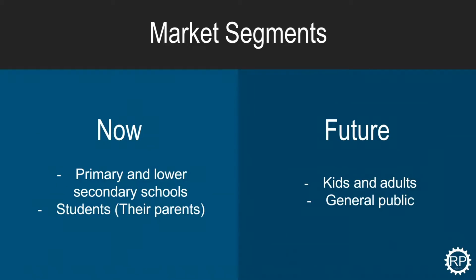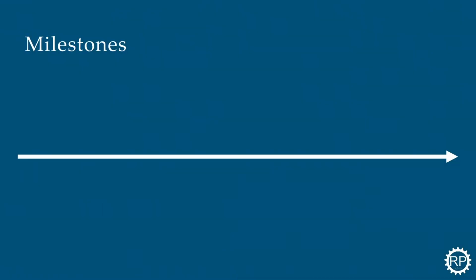Right now, we're focusing on the younger audience to let them have a go at our activities and also for us to gain some traction. But because fun is ageless, we're going to also let adults have a go as well. And when we have our destination, we're just going to open it to the general public.